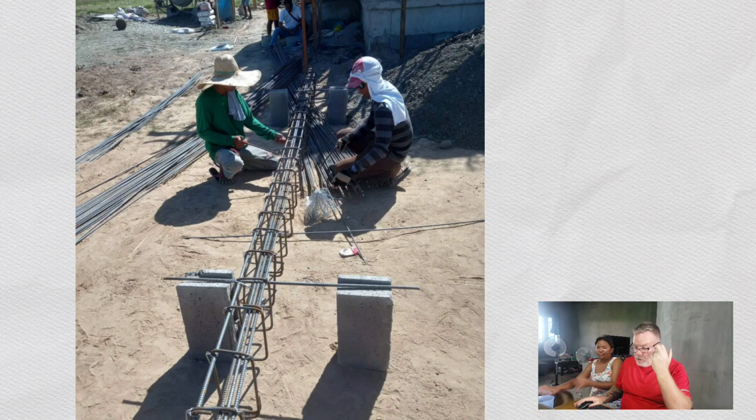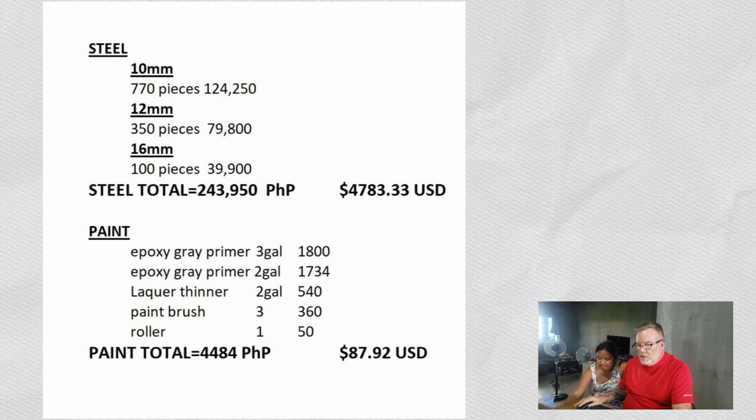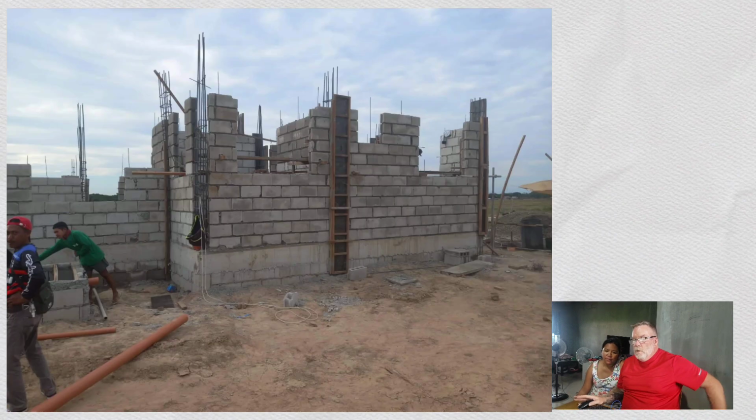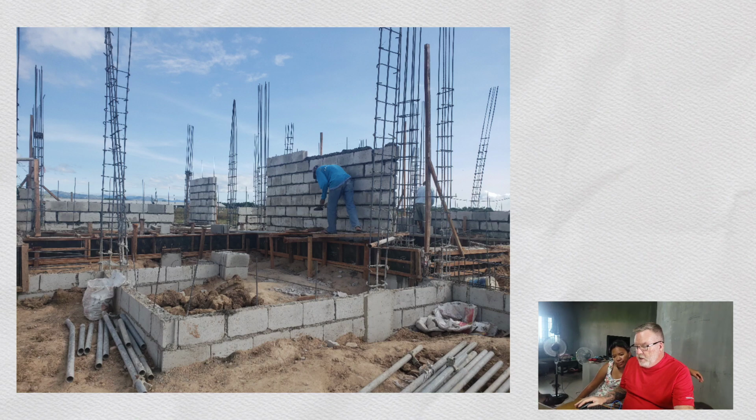The 12 millimeter, we got 350 pieces of that for 79,800 Philippine pesos, and the 16 millimeter, we got 100 pieces at 39,900 Philippine pesos. So the 16 millimeter steel was used for the initial columns to make them really strong. So the steel total was 243,950 Philippine pesos. Changed into US dollars, it's 4,783.